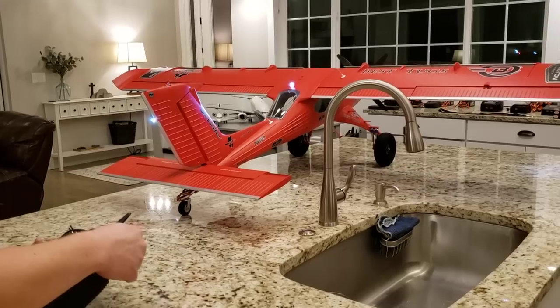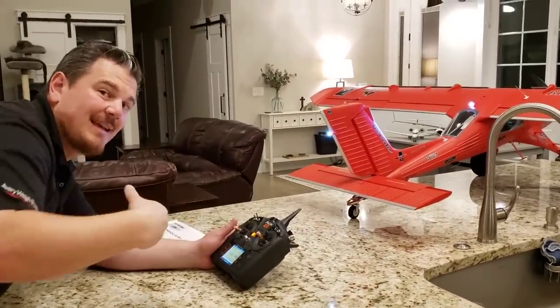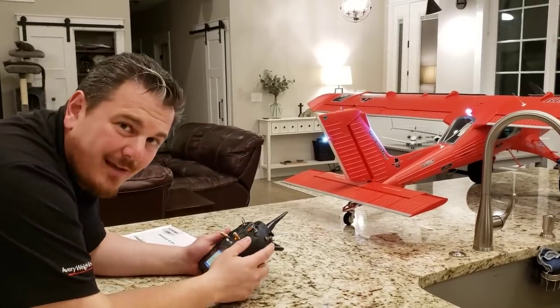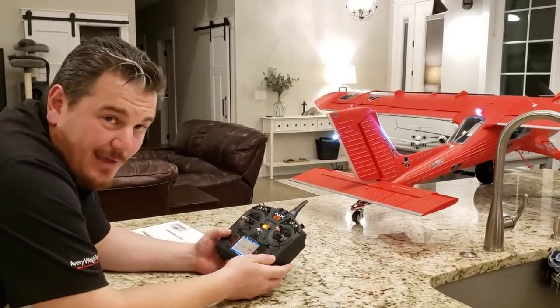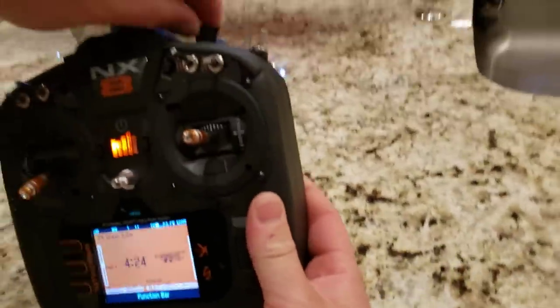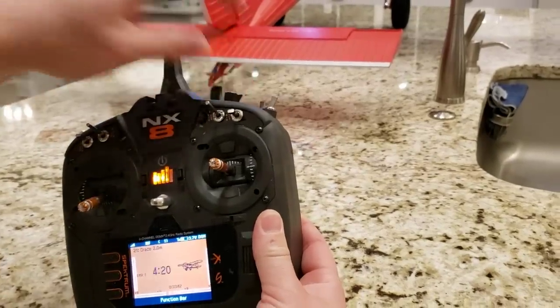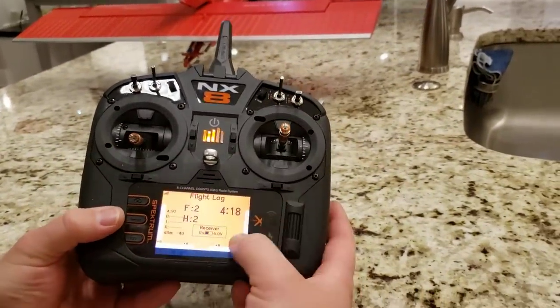Gotta love it. And yes, you can use the sequencer to set up the lights to do different sequences beyond what the controller already does. I'm not going to do that, but people can do that if you really want to. Okay, so I've got it about 3/4 of the way up is where it's doing all those cool lights. Okay, you can see a monitor mode.